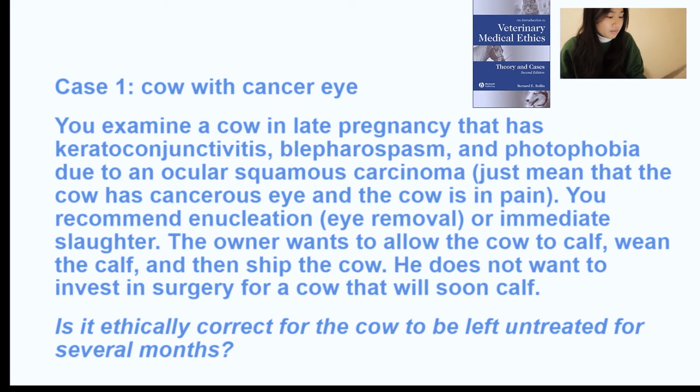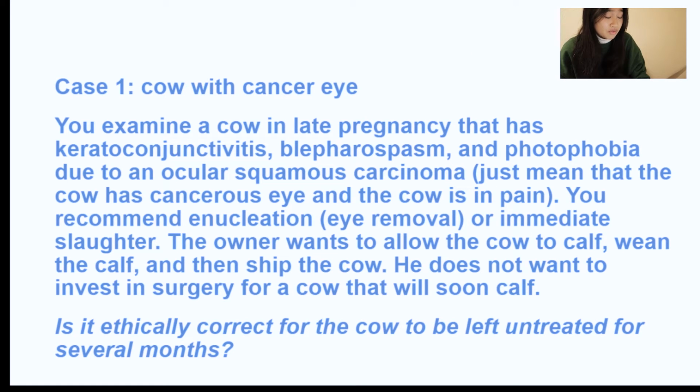Here is an example from the vet ethics book written by Rollin. The questions in the actual MMI are not likely to involve those medical terms, and this is just an example for you to understand my answer structure.